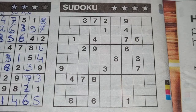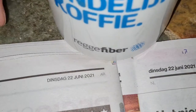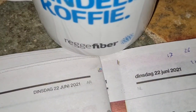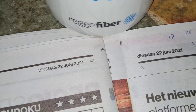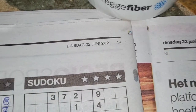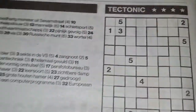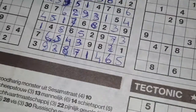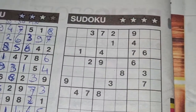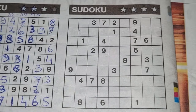In today's newspaper, an additional of Tuesday. Yes, it's Tuesday, June the 22nd, 2021. We have three puzzles left: Sudoku with four stars, tectonic with four stars, and a binary puzzle. Three to go, yes. And the second puzzle I will solve is a Four Stars Sudoku.